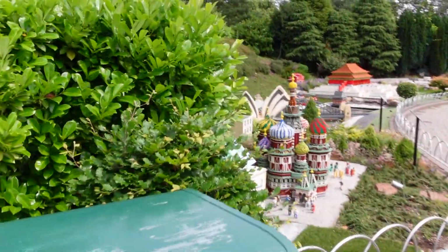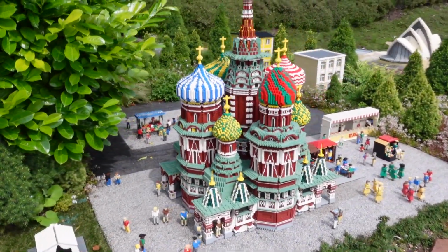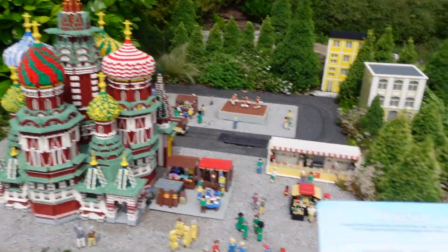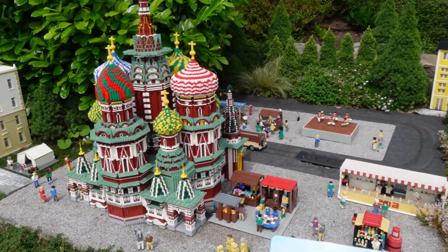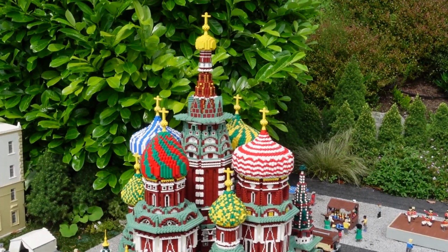Back down to Russia. It's 550 hours, 20,000 bricks, 4 builders for that. Absolutely amazing detail.